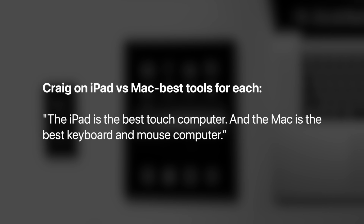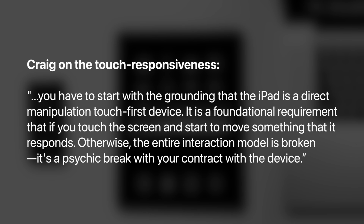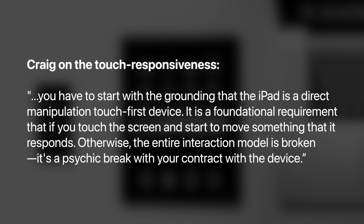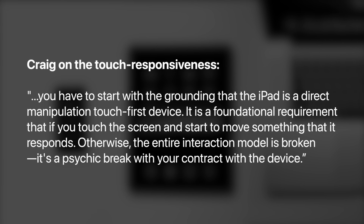He also goes into detail about what the iPad isn't as a product. First up, he says iPad is the best touch computer and the Mac is the best keyboard and mouse computer, of course in Apple's opinion, but I would also agree. He also says you have to start with the grounding that iPad is a direct manipulation, touch-first device. It is a foundational requirement that if you touch the screen to move something, that it responds. Otherwise, the entire interaction model is broken. It's a psychic break with your contract with the device.